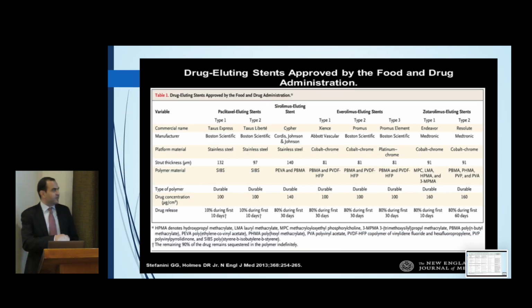We can see here, this is an old table. We can see the difference between the first generation stents. This is the Taxus, the paclitaxel, Taxus Express, Taxus Liberté, and the sirolimus, which is Cypher. They are no longer used compared to the second generation stents.